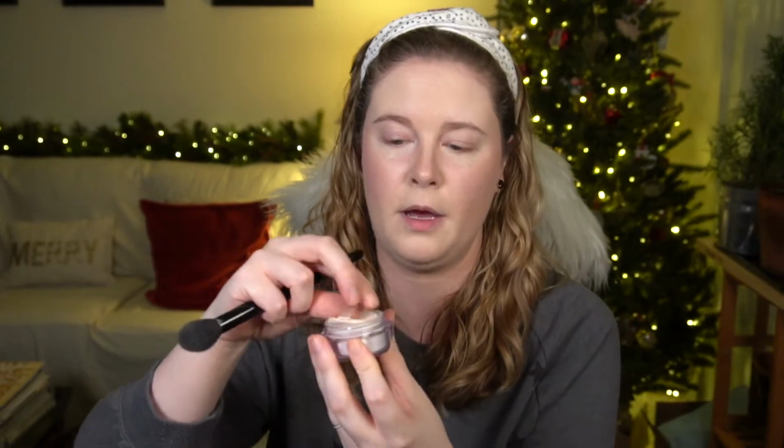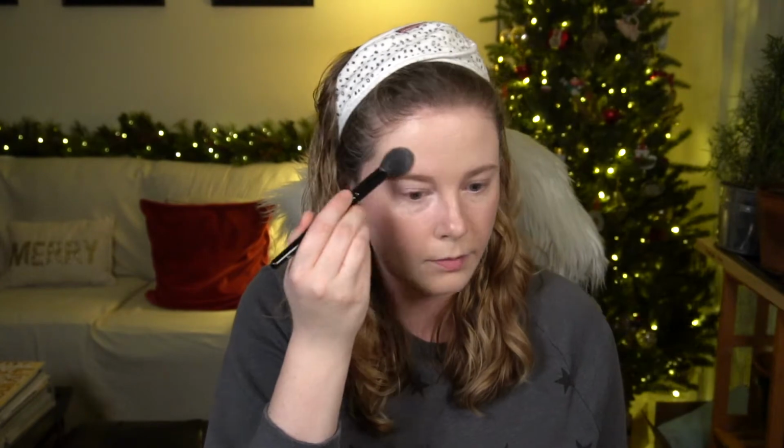So this one has a little puff, which is cute. And then it has holes. And I don't think there's any kind of stopper mechanism or anything like that. I guess you could just put the puff back on to make sure the powder didn't get everywhere, but let's see, just apply a little bit more. So I think my skin looks pretty luminous still, so I don't think it's a totally mattifying powder.